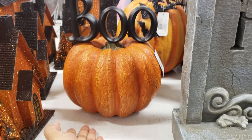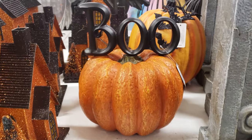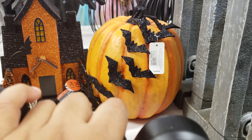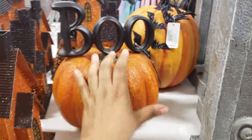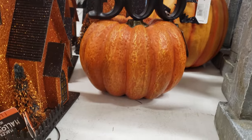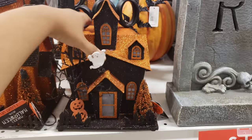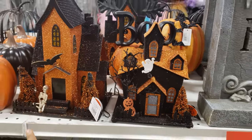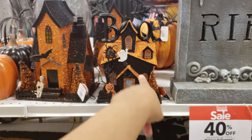It is $40. I have not seen that. That's actually really cute. And behind it, we have a pumpkin with a bat. And they want $40, so same price. We're looking at the pumpkins, and I'm surprised these were almost similar. Yeah, $30 for the larger one and $30 for the small one. I thought that would be a different price, but it's not.